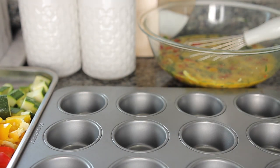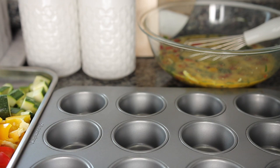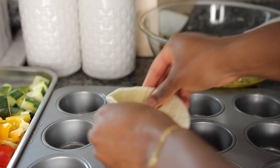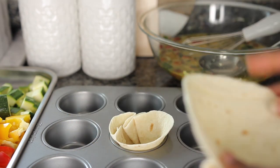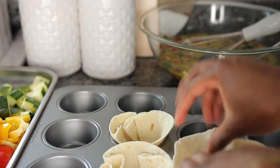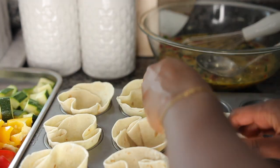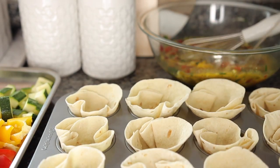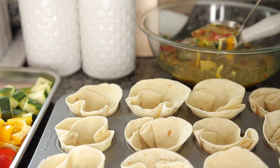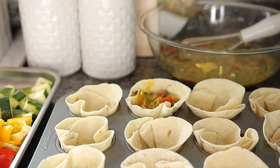So I'm using these really small tortilla wraps, and what I'm going to do is pinch either side and make sure I fit it into the cups. Make sure it fits really snug, but before then don't forget to spray your pan. And then once I do all 12 cups, I'm going to go ahead and fill this up with the egg mix. Like I said, these make exactly 12 cups.